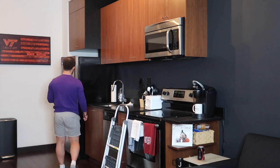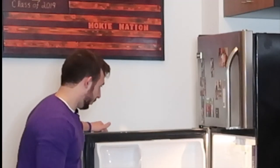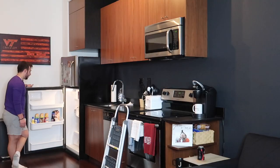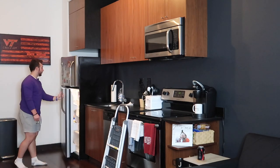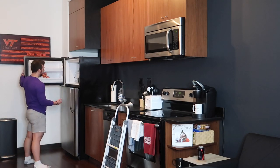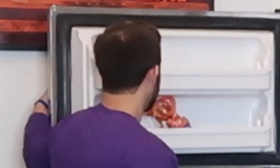If you take a look at my fridge, I don't know if I want to show this. I pretty much have only drinks. But I also have my... Okay, I don't know if I want to show... I didn't think this through.